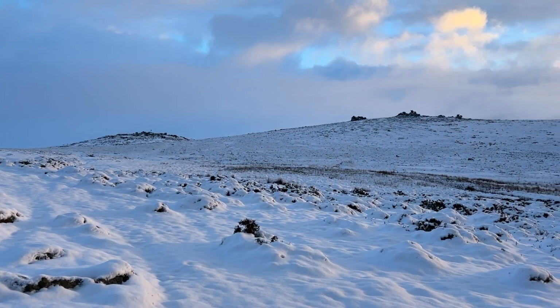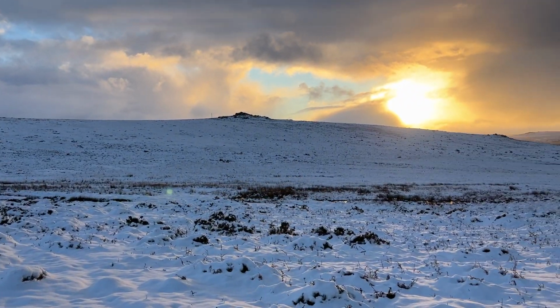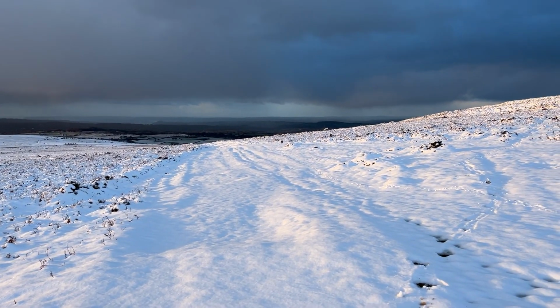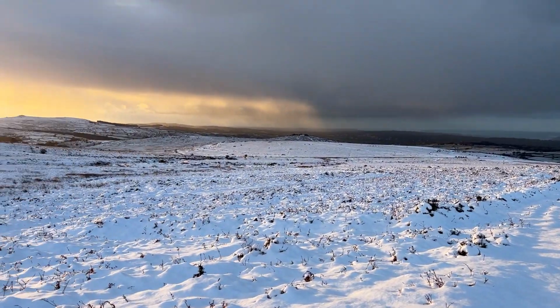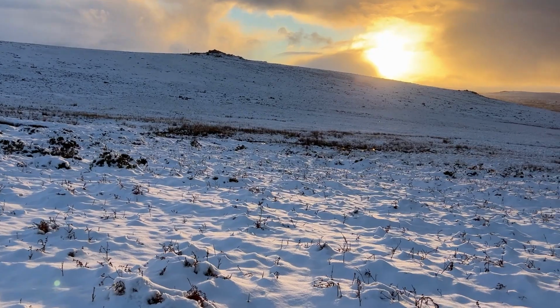I had to just capture this, so we just walked on from the last video clip and the sun has popped out from behind the clouds, and just cast a lovely golden light across the snowfield as you walk across it. Ralph's out over there somewhere, amusing himself. Beautiful, absolutely beautiful.